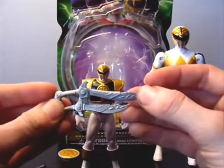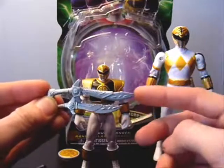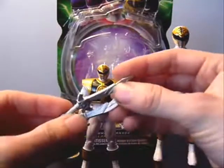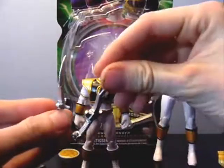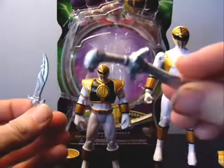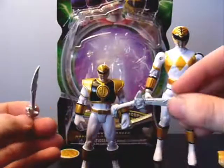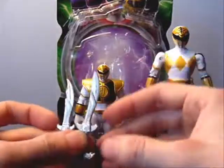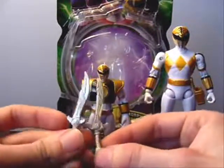I've got them perfectly even. And as you can see, the blade extends out more on the Super Legend scaled version. And also, you would notice the peg also. So there, you can tell the difference. They didn't just repackage this sword with the 2010 White Ranger. So, be blessed, guys.